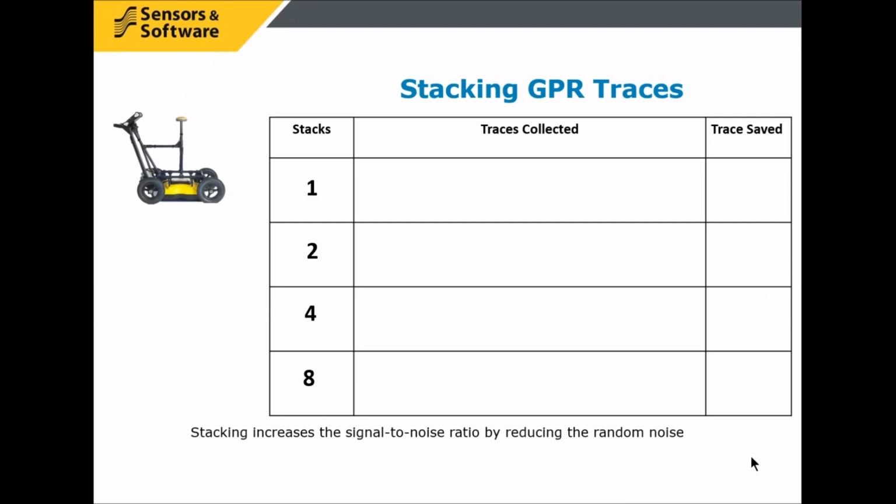When a GPR system fires the transmitter, the signal's recorded. Stacking means that rather than just recording the signal every time the transmitter fires, we allow the transmitter to fire multiple times at one location, averaging the traces, and record only the average trace. So if we stack data 2 times, we fire the transmitter once, save the trace, fire the transmitter a second time, save that trace, then we average the 2 traces and record the average of those 2 traces.